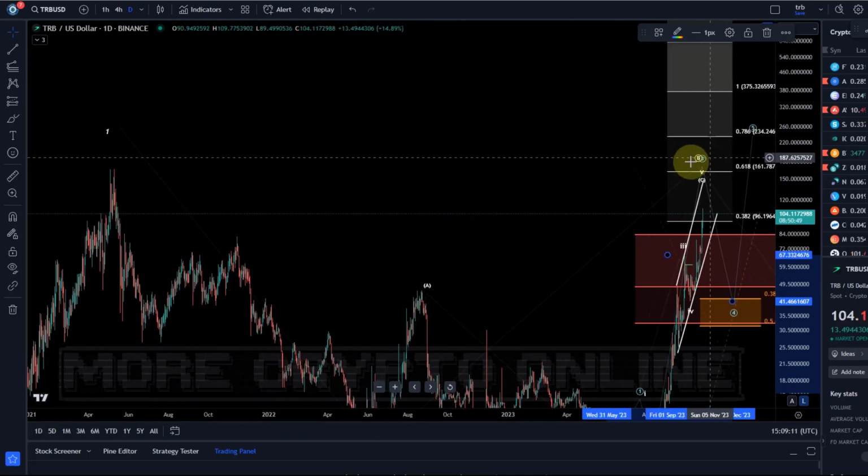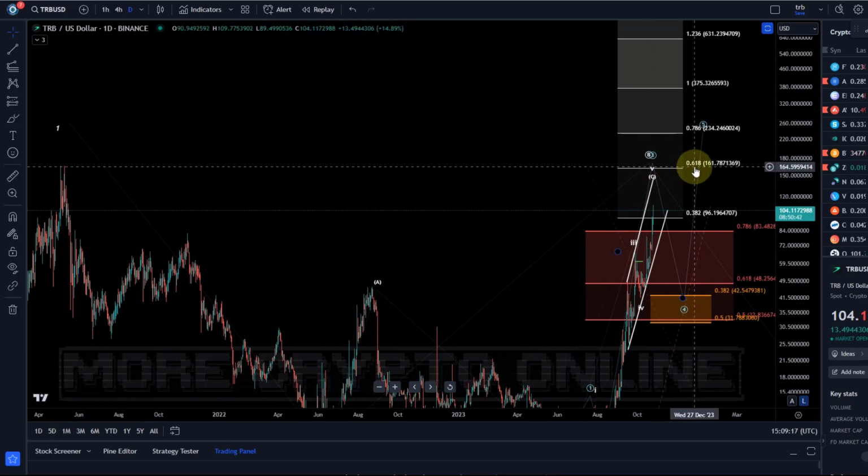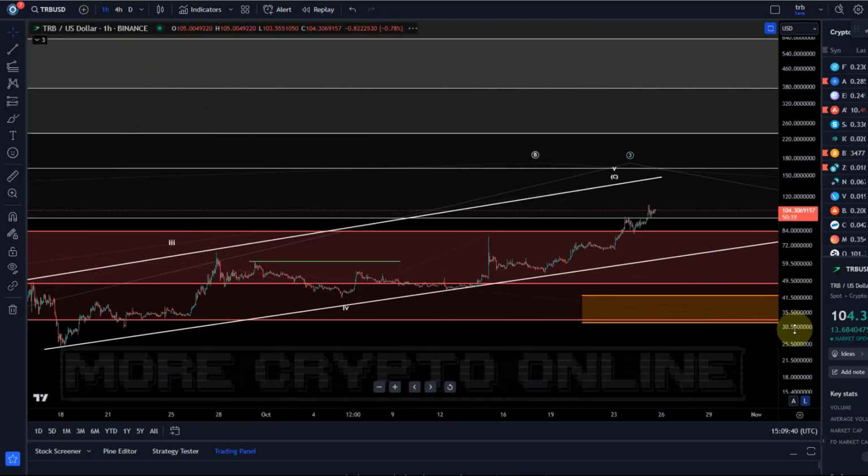But there will be other levels we can watch for. But important, and what I find quite interesting, is that the previous all-time high and the 61.8 extension level are basically on the same page. They are basically the same level, around $160 to $166. It's definitely a range that we need to watch, and also I think a level that TRB could reach next. Condition, what's the condition? There's always a condition, because we need to track micro support in that case.